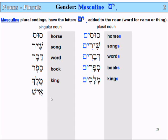Ish, aleph, yod, shin. That means man. Adam means man also. But another word for man is ish. It's related to the word for fire, esh. It has a yod in it. If we want to say men, we say anashim. So here we've actually changed the word. So it's not ishim, it's anashim. We have a nun added. There's a few words where we make some changes like this, but these are not as common. So this is anashim, men.